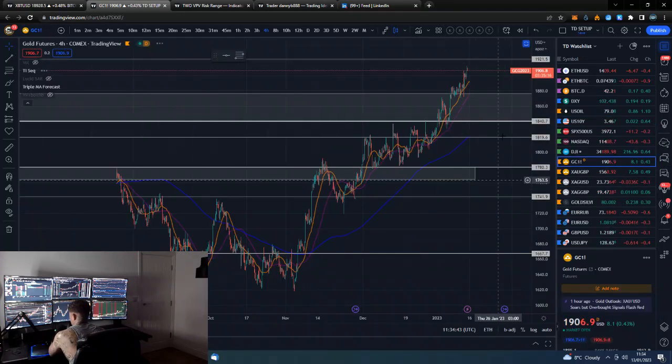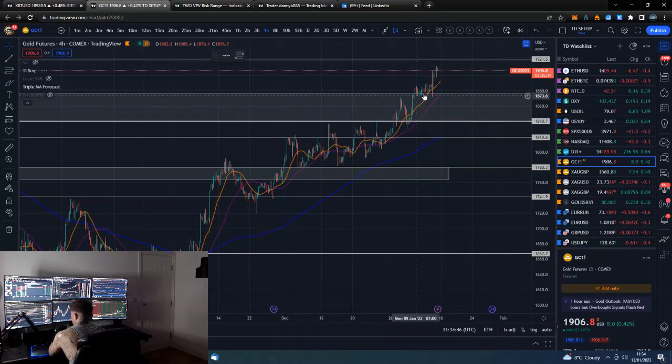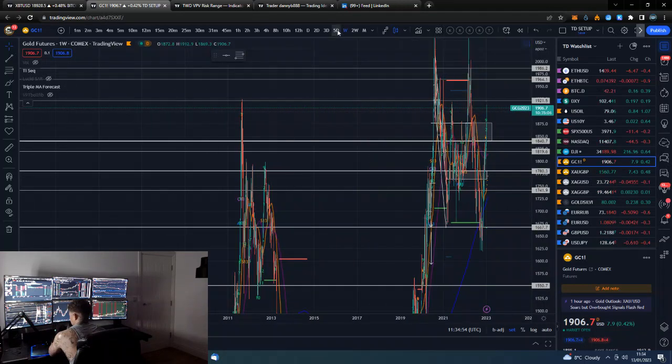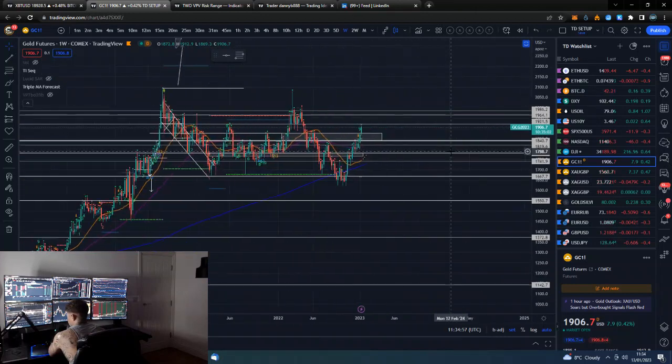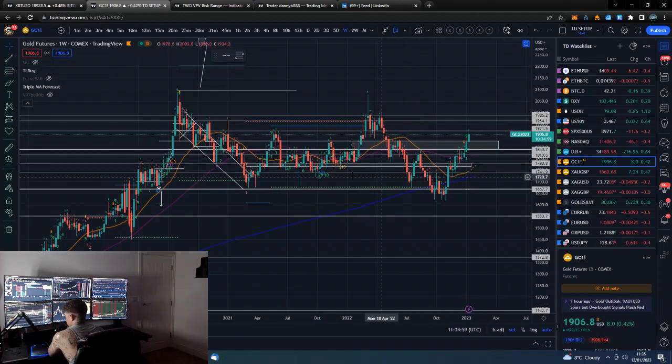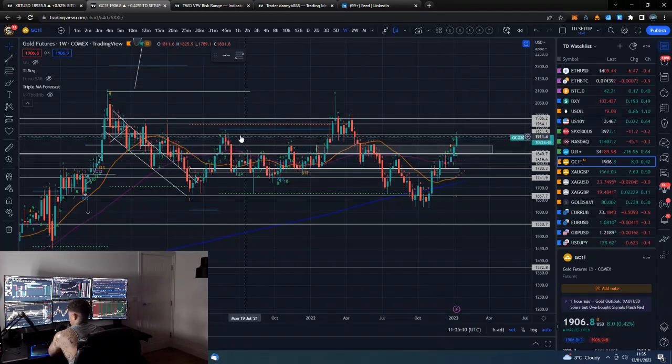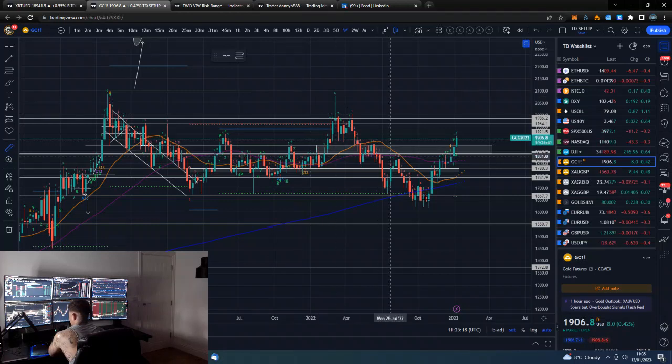Gold, 1900 handle, heading towards its next level, accelerating away from this very important 1840 to 1880 level of resistance. If we look at a larger time frame for gold, you can see this pop-up we had to the highs here. There is a level, as you can see, this high here, of what is probably pretty important resistance, and also I expect, if it's there or thereabouts, the 618 target from this move down.